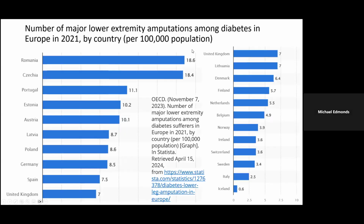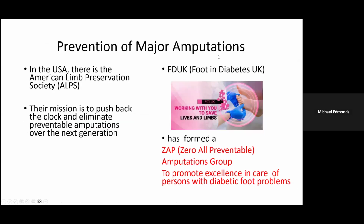If you live in one area compared with another area, you could have 5 times the chance of having an amputation. And how do we do compared with the rest of Europe? Well, these are two parts of the league table. The upper part shows the increased number of amputations going to lower. In this league table, we're much better than the countries that you see here, but in this league table, we are not. So in a Euro competition, we would not win the Euros. In fact, we wouldn't even get to the last 8. So what are we going to do?